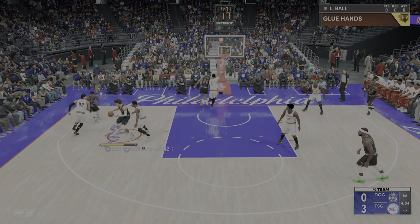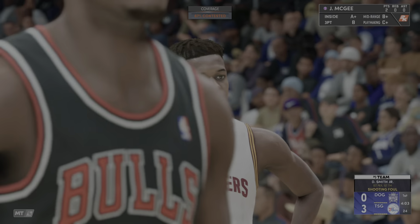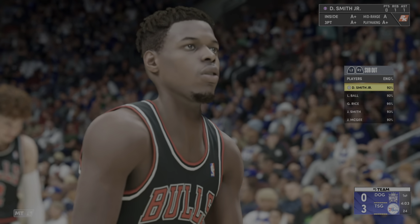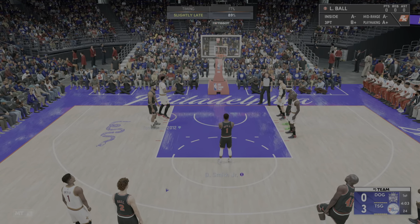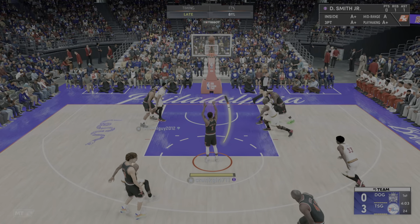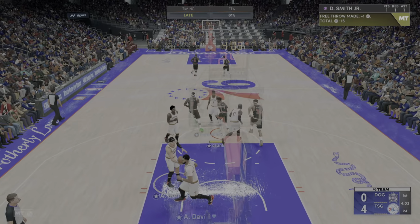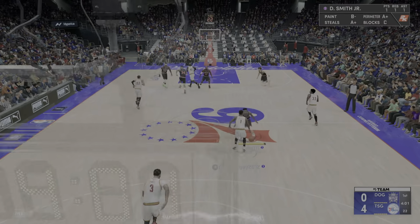Ball left side. Pass to Smith. And a foul called on the way up. So he'll take 2 from the free throw line. Dennis Smith Jr. It goes on Dennis Smith. First personal foul. That one's off. Team foul. And the second free throw is good. And we're about a minute into the first.